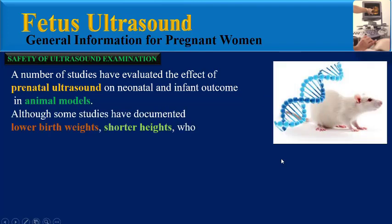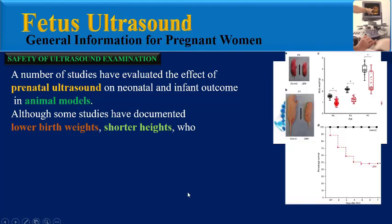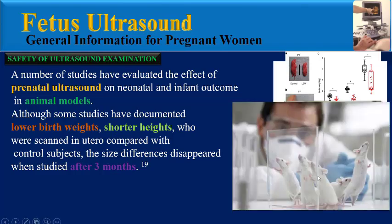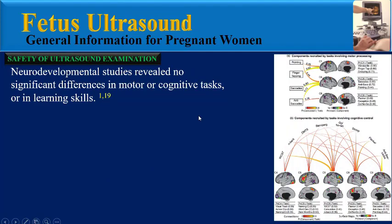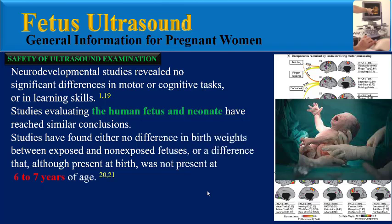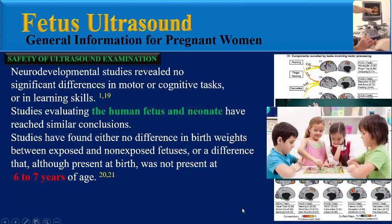animal models. Also, some studies have documented lower birth weights and shorter heights in those who were scanned in utero compared with control subjects. The size differences appeared when studied after 3 months. Neurodevelopmental studies revealed no significant differences in motor and cognitive tasks or in learning skills. Studies evaluating the human fetus and neonate have reached similar conclusions. Studies have found either no difference in birth weights between exposed and non-exposed fetuses, or a difference that, although present at birth, was not present at 6 to 7 years of age.